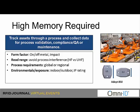Tracking assets through a process like that requires more memory than a typical tag. Most tags are going to have up to 128 bits on them, but 128 bits will just give you that license plate ID and won't allow a lot of user information. So consider your memory requirements. How much do you really need? How much will you use? How often will you rewrite it?